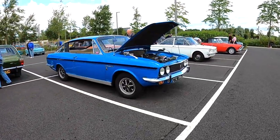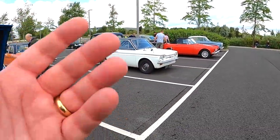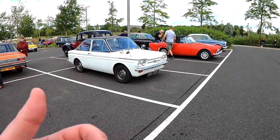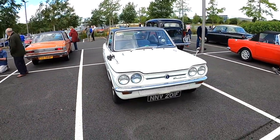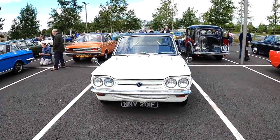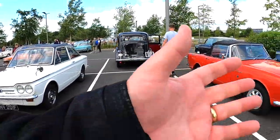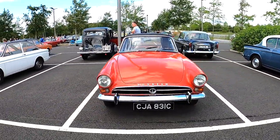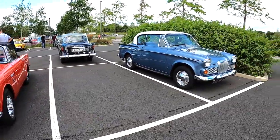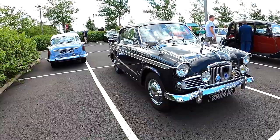To me, you've got a choice. Right, yeah. Now, there are so many versions that were done of the Imp with the Stiletto, the Chamois, Sunbeam, and obviously the Imp itself. This one is a Sunbeam with the coupe back and the vinyl roof. Next, another gorgeous Alpine. Aren't they just lovely, everyone? Let's have a look at this Sunbeam. Beautiful.